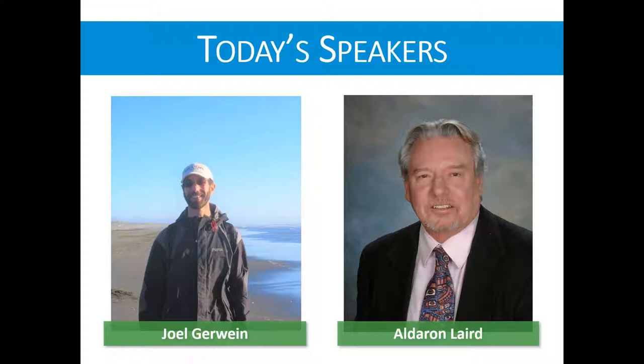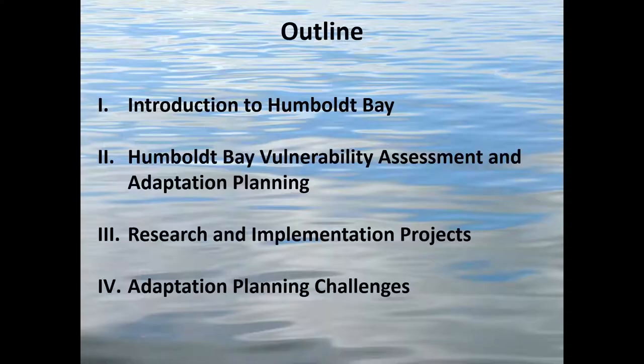And Alderon Laird will also be presenting today. We'll be kind of tag teaming back and forth. Alderon has worked in the Humboldt Bay region in environmental planning and restoration for decades and has been really intimately involved in sea level rise adaptation planning in the region. So I'm going to get us started. Here's an outline of what we're going to be talking about today, and I will jump right into an introduction to the Humboldt Bay region.